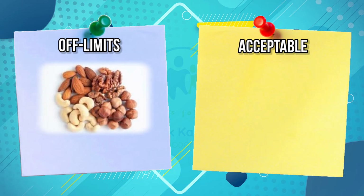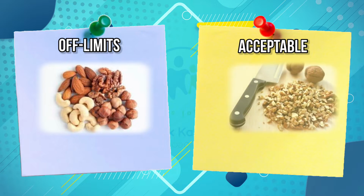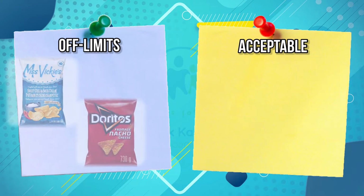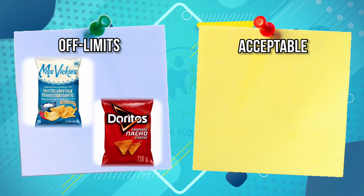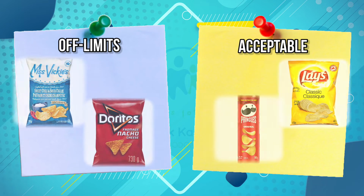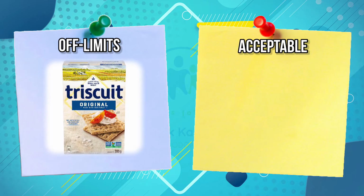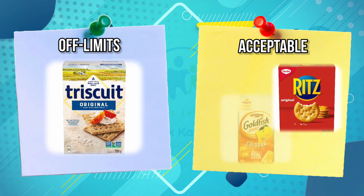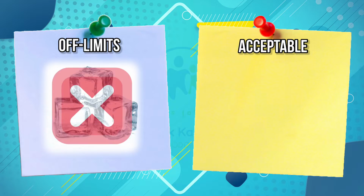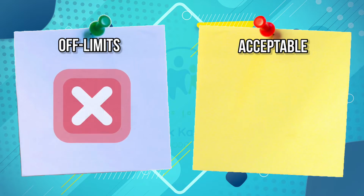Whole nuts and seeds, such as almonds, peanuts, and cashews. These can only be eaten if they are chopped into very, very thin slivers. Hard chips, such as corn chips and kettle chips. We avoid these ones altogether. Try eating a softer potato chip like a Lay's type of chip. Hard crackers like Triscuits. Try eating softer ones like Ritz crackers or Goldfish crackers. Ice cubes are very, very hard and crunchy, so we will stay away from those completely.